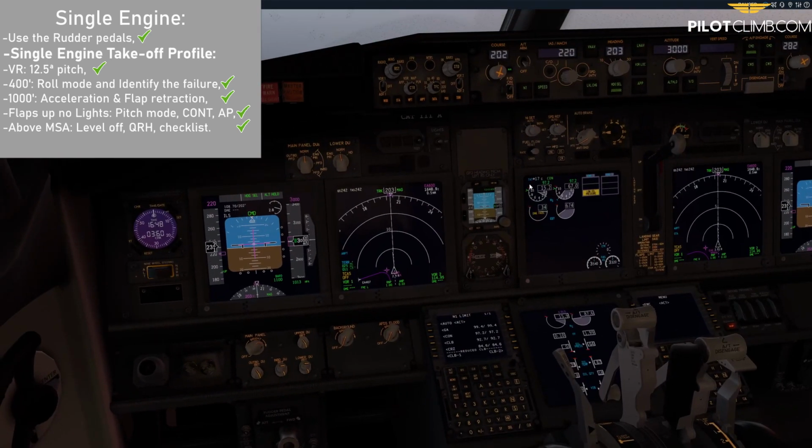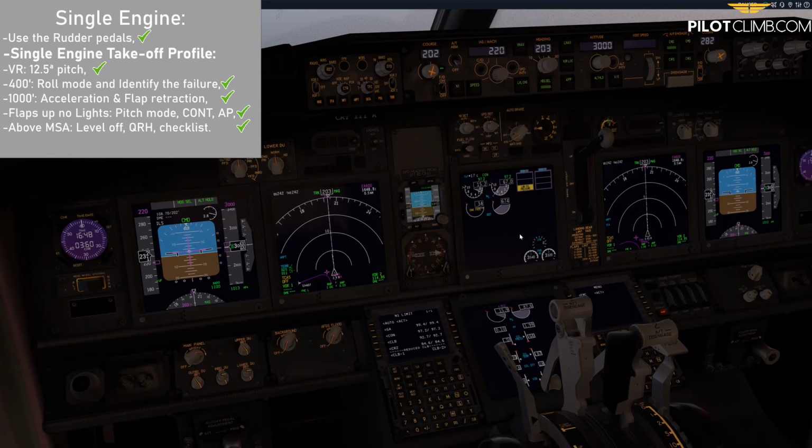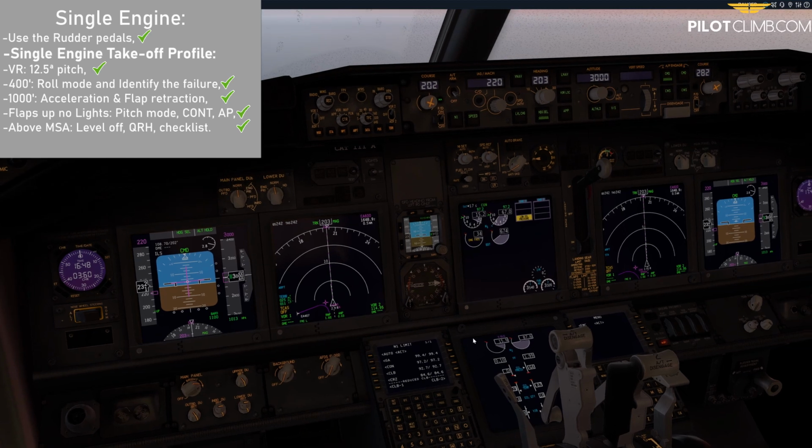What rudder trim you apply? So you will see that the engine number 2, guys, is the engine that is actually working. So you have a yaw moment to the left because the engine number 2 is pushing the aircraft to the left, okay? So you are applying the right pedal, okay?